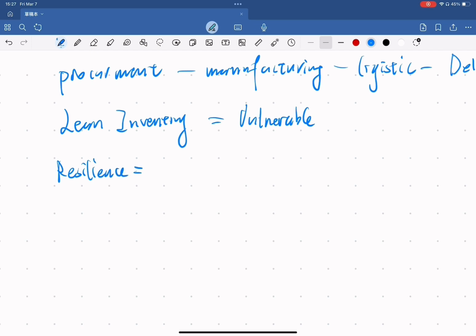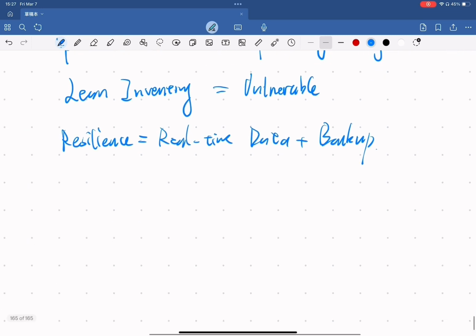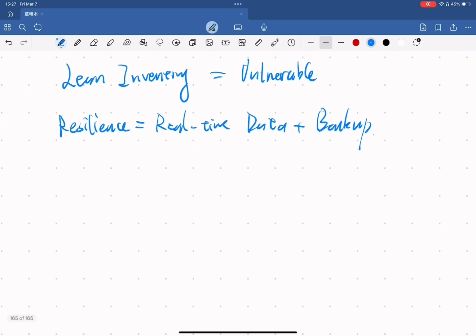Real-time data plus backup plans, right? So with clear, up-to-date information about inventory, shipping conditions, and production status, companies can respond faster to unexpected changes.